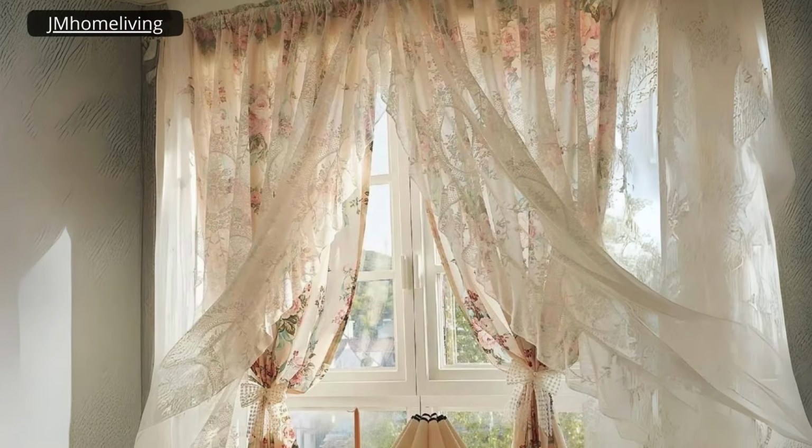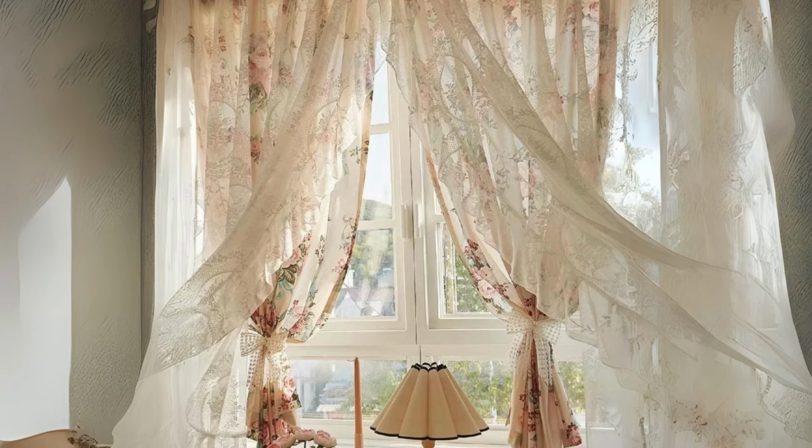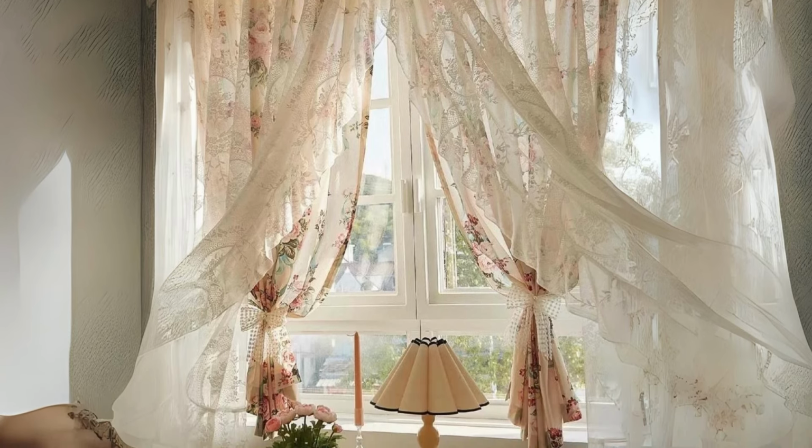Vintage lace curtains. Hang vintage lace curtains to soften the light in your rooms. This creates a dreamy, ethereal atmosphere perfect for cozy fall evenings.